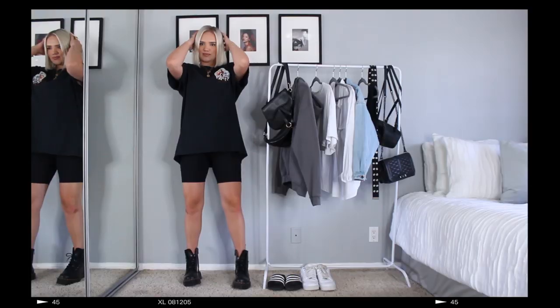And so I wanted to do another kind of thing that might be a little bit hard to style, like the biker shorts. I know when I first got them, I was a little bit unsure about how to wear them, how to style them. But now I've been wearing them literally nonstop since they kind of came back in style. I love them so much. So yeah, let's go ahead and get into it.